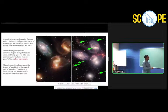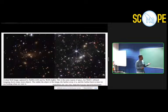And this is a combined image of Hubble and JWST, and you can see that the blue, which is basically the hotter regions, correlates very well with the bubbles that you see. And of course, this is the Hubble deep field, and this is what JWST has produced. You can see these streaks. These are basically lensed images of closer galaxies because of gravitational lensing.